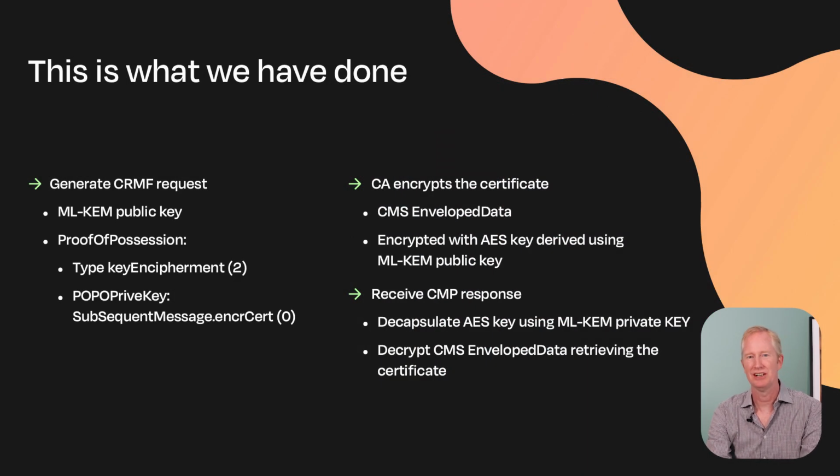So we generated a CRMF request with an ML-KEM public key, requesting proof of possession of type key encipherment, and POP of private key in a subsequent message. This is all taken from the RFCs, like RFC 4211. And what happens when the CA receives this request is that it will issue the certificate but encrypt it in the form of a CMS message, enveloped data. And it will encrypt it with an AES key derived using the ML-KEM public key of the request.